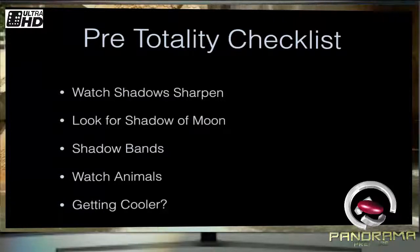Next, start looking for the shadow of the moon. This is going to be easier to do if you're in the west. In the east, the sun's going to be much higher and the shadow's going to be much more diffuse. Next, look for shadow bands. True confessions, I've never seen them.